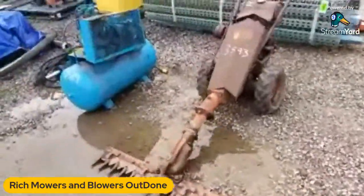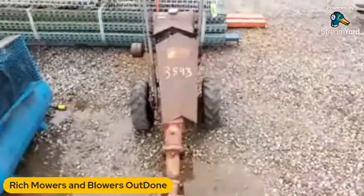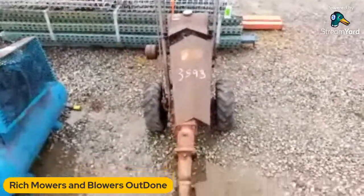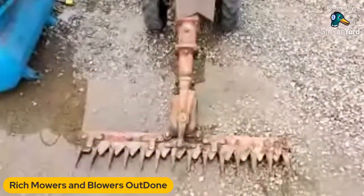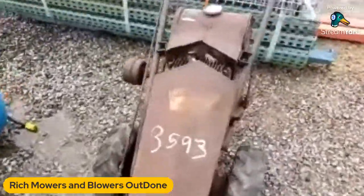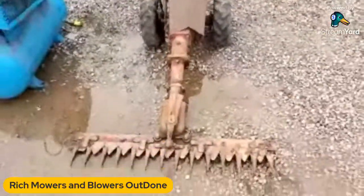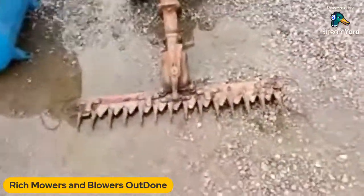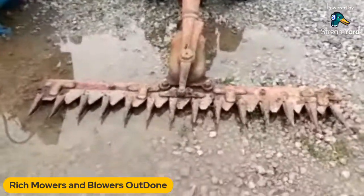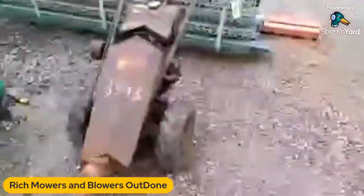Oh, here's your... this was at the last auction I was at, and it only brought like $25, so they held it back, and they're going to sell it at this auction, see if it brings more. So it is a gravelly, I always say that wrong, but a sickle cutter. So looks like a keeper.